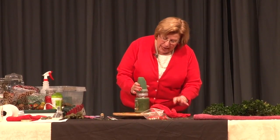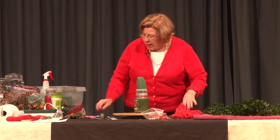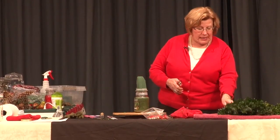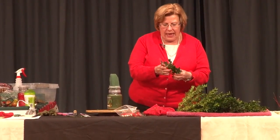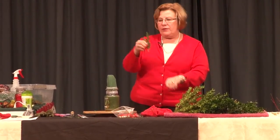That Scotch tape may come off, but I'll redo it after. Okay? All right. What you do when you make a boxwood tree, and that's the same as making that one, is you find first a piece that will be your top. A nice piece that will be your top.